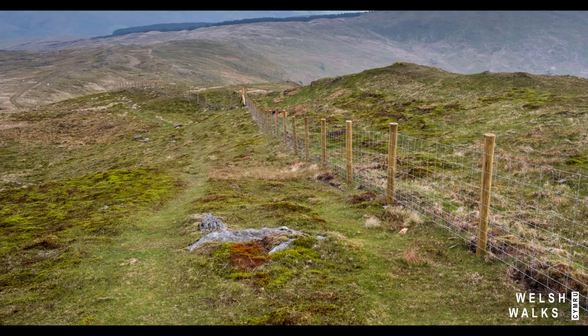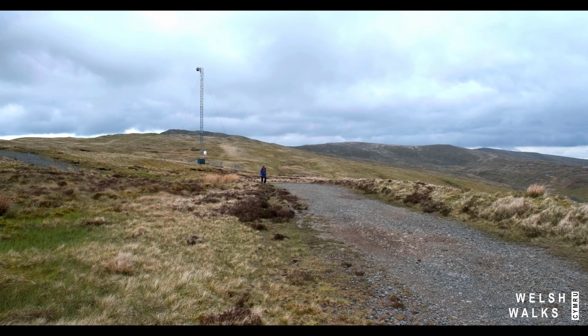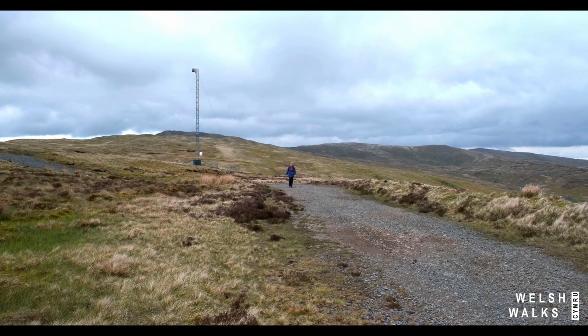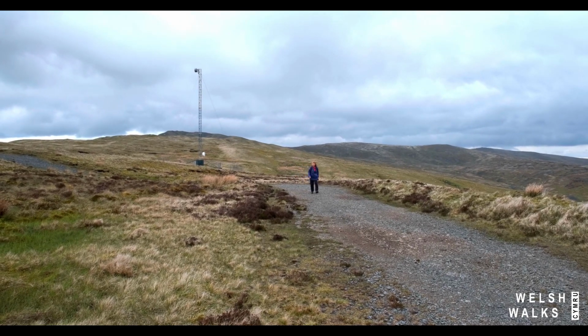When you have finished at the summit, go back over the stile and turn right, following the fence line down. After a while, it becomes a well-defined grass track. Eventually, near a plantation and a solitary communication tower, it becomes a stone track again. Just keep following this.